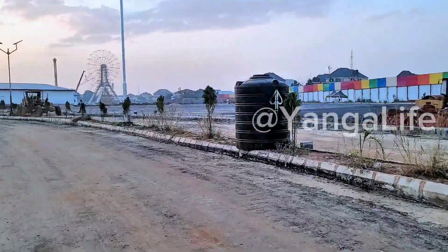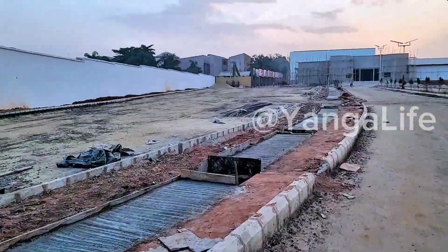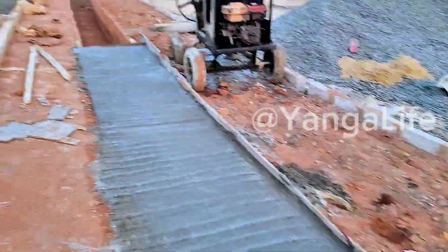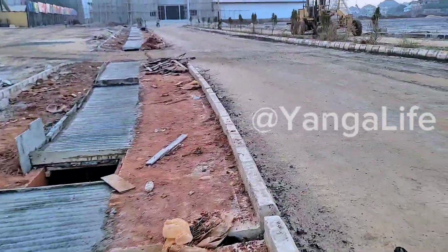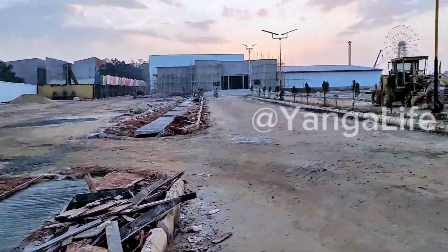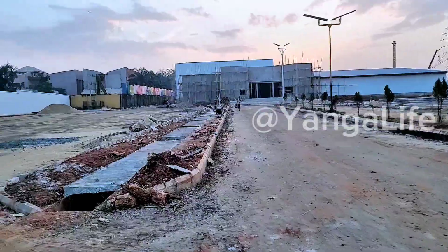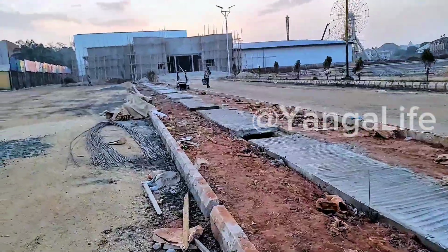Yes, I observed something here. By the left side is the parking space, but it's like they have decided to cover the drainages. The way I'm looking at it, it's not just because this side is the parking space. They have decided to cover the drainages of this fun city. They will use slabs to cover the open places, and that is the way it's supposed to be. If covered like this, it will create enough walkways.